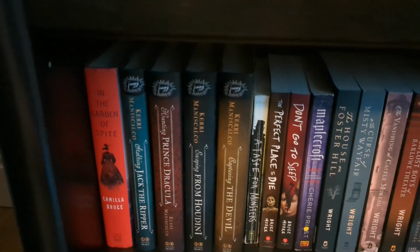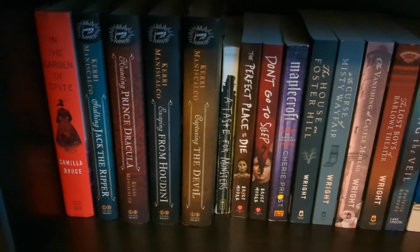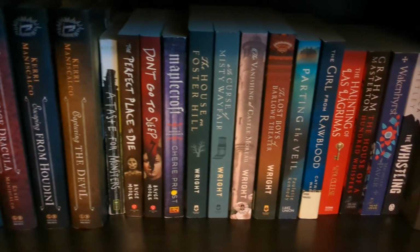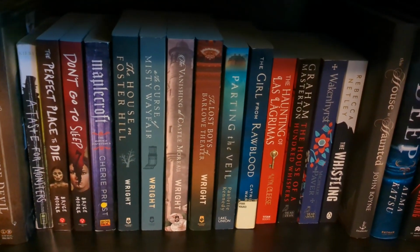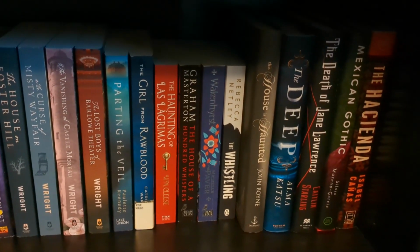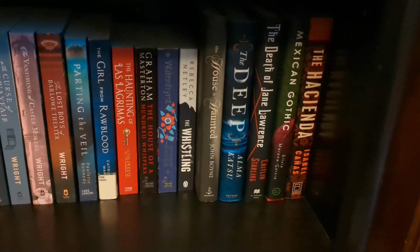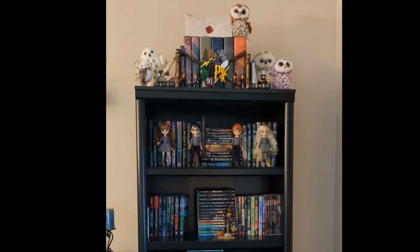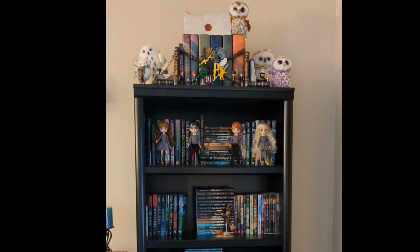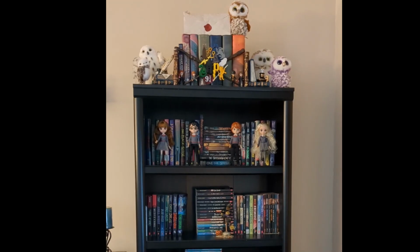So you have the first woman serial killer, and they've got Jack the Ripper and H.H. Holmes and Lizzie Borden. And then these are gothic horror stories, haunted house type books. And then over here by the piano, I have my middle grade books. And as you can see, the top is all kind of a homage to Harry Potter.